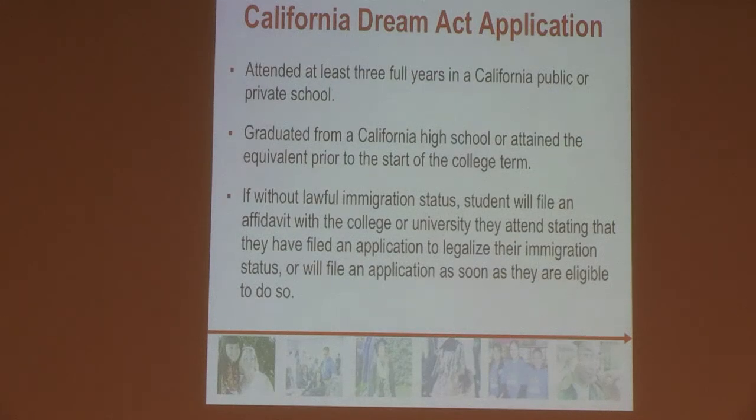There's also what we call the California DREAM Act. This is for students that are not eligible citizens, and in order to receive funds from the state or the federal government, actually it's the federal government, they must at least have attended a California high school for 3 full years and have graduated from a California high school, and also sign an affidavit saying that they are going to pursue becoming legal residents of the state in the long run.